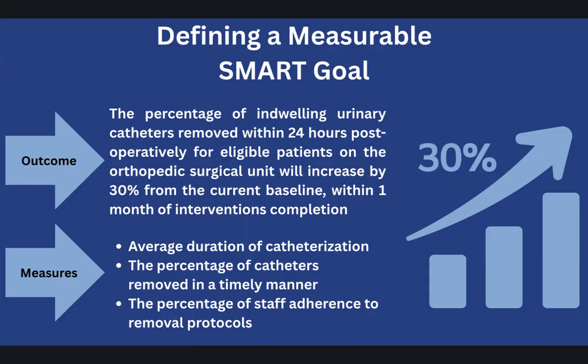And some of the ways that we're going to measure the outcome will be the average duration of the catheterization, the percentage of catheters removed in a timely manner, and the percentage of staff adherence to the removal protocols.